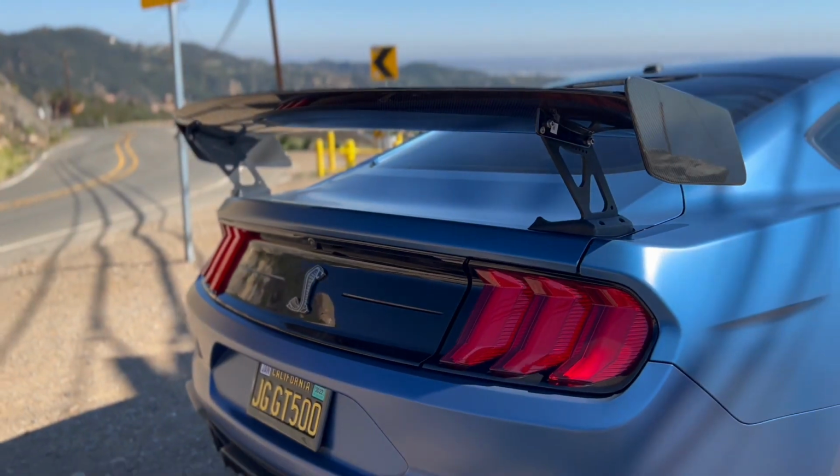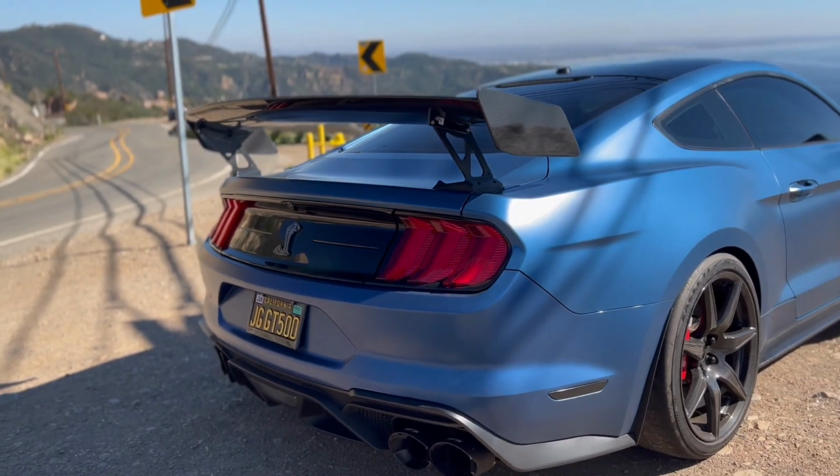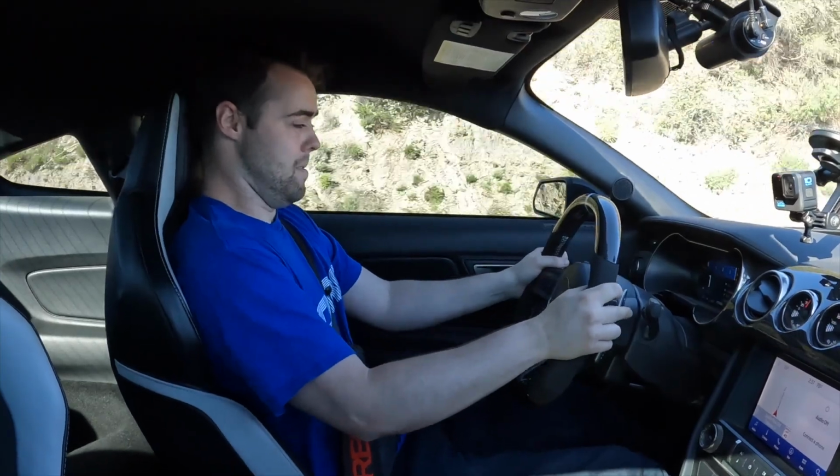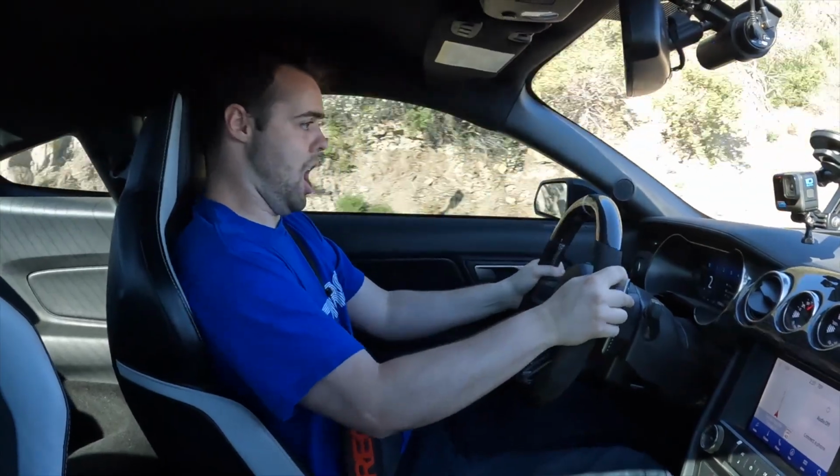As you can imagine, with 760 horsepower, the acceleration statistics are pretty impressive. 0 to 60 happens in 3.3 seconds, and the quarter mile in 10.6. That's wild for a front-engine, rear-wheel drive car. Speaking of which, I think it's time to do a launch control, shall we? Floor the brake, floor the gas. Oh!